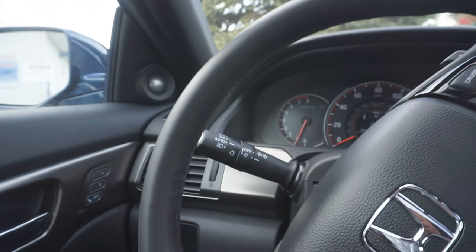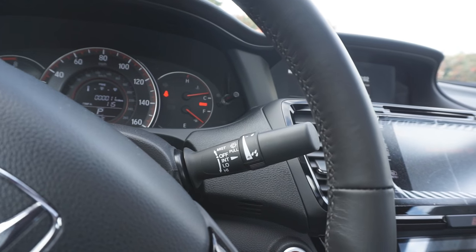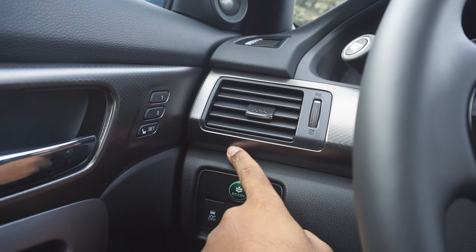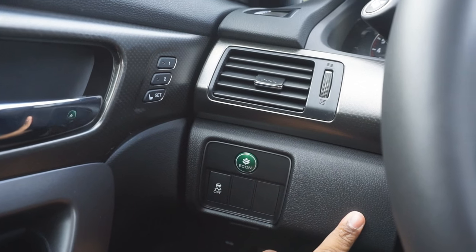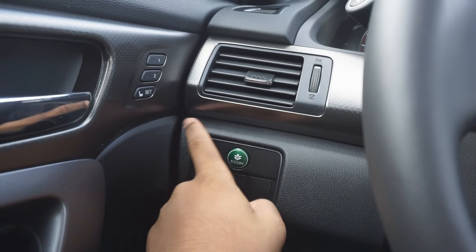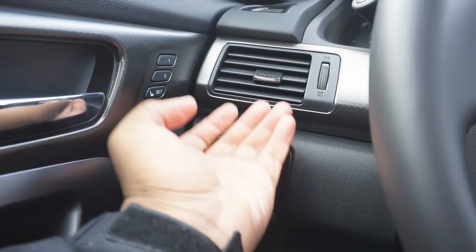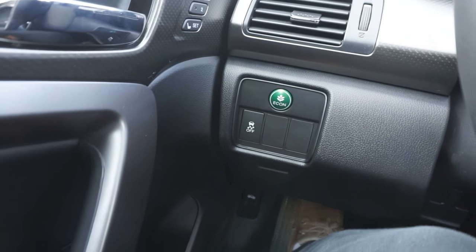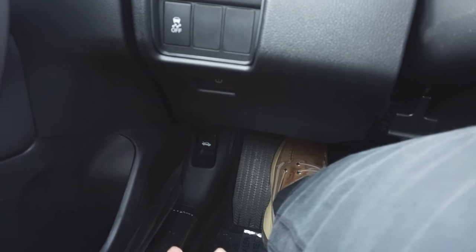So on the left of the steering wheel are your headlight controls, and on the right are your wiper controls. Just to the left of that, you have some more carbon fiber material right here. And this is plastic right here, it's not leather, but it's a good feeling plastic. You have your econ button, which basically maximizes fuel economy, and your traction control off button. Your hood release and trunk release are down on the bottom.